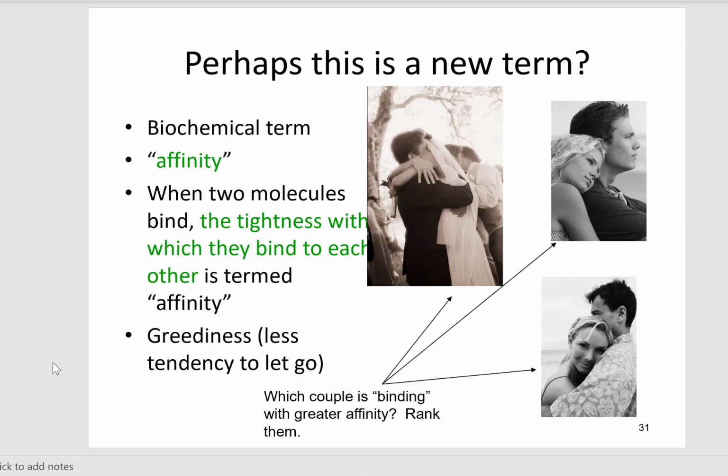Maybe affinity is a new term for you. Maybe I should actually explain what that is. It is a term we use in biochemistry to refer to the tightness that two molecules want to interact with each other, how tightly they want to bind or not. The higher the affinity, we think of more greediness, less likely to let go. The lower affinity, we think of less greedy, more likely to let go. So a high affinity hemoglobin is going to want to bind very tightly to oxygen.